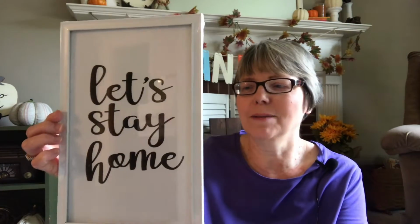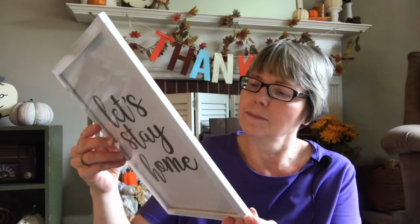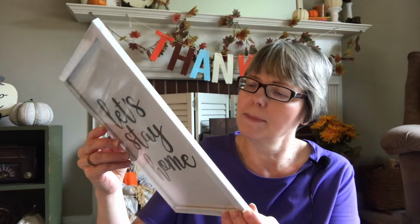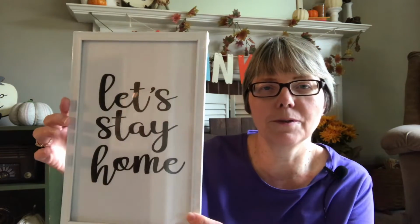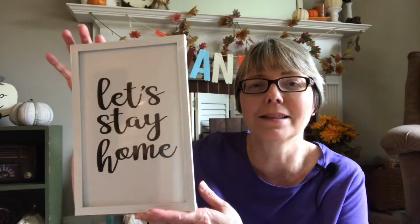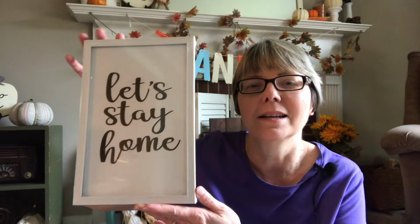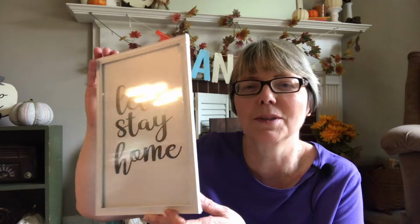The first item is this framed wall art. On the back, oh, it doesn't give a size. Okay, well, it's a white frame and it says, "Let's stay home." I've seen this saying on different people's channels, and I think this is super cute for $1. So I'll probably put this in our bedroom when I put up a few new things that I want to hang.